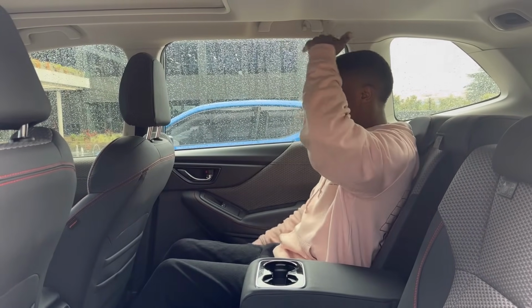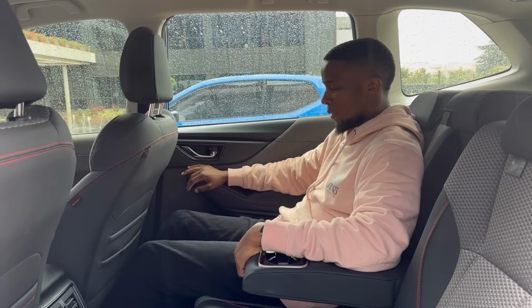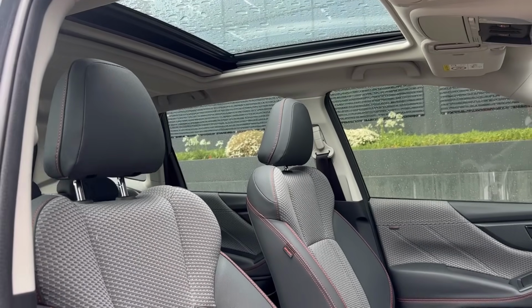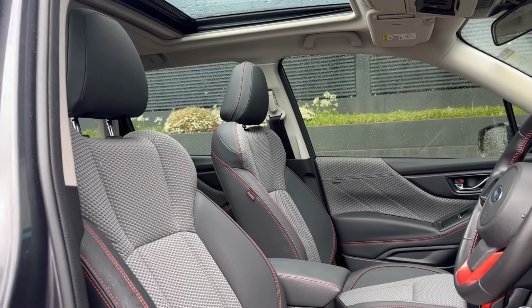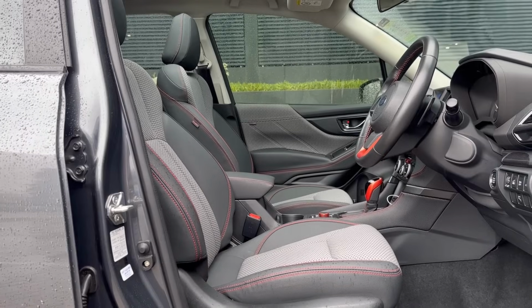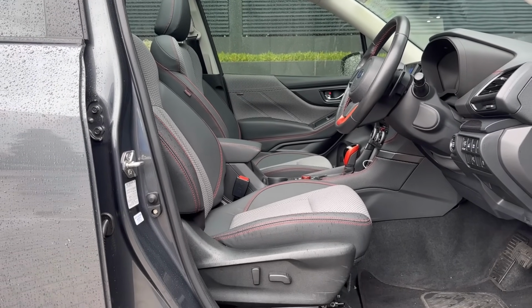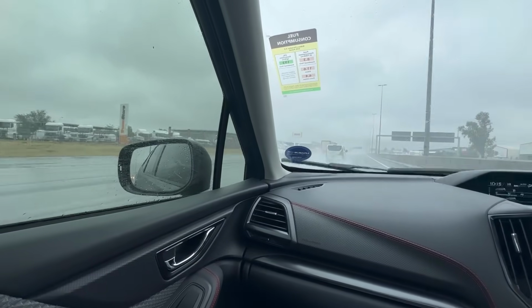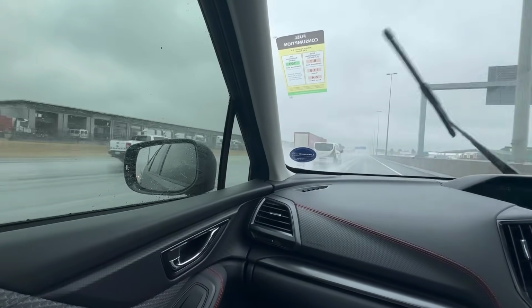Plenty of headroom, and one thing you'll notice in all my interior scenes is just how well lit this car is. As you can see, it's got a massive sunroof and windows all around. This was done deliberately to minimize the number of blind spots. So even as you're driving, you can easily see all around you thanks to that increased visibility. So thumbs up from me. Well done, Subaru. Well done.